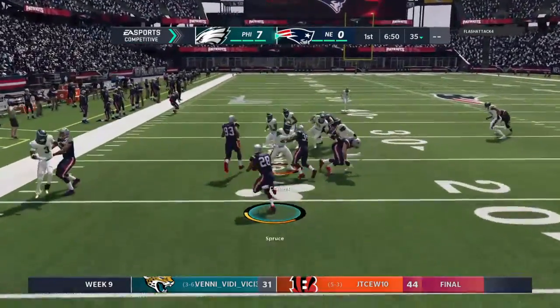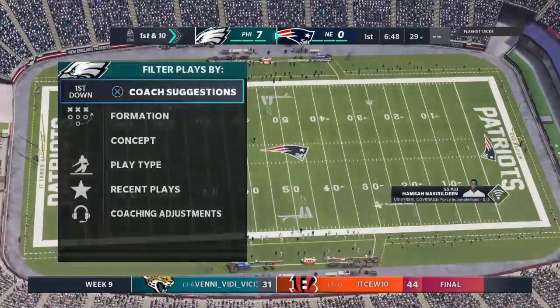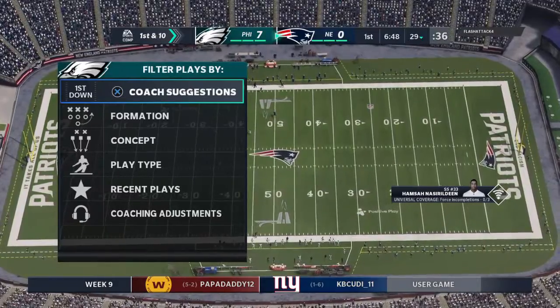Taking it about the 1. And a good return as he'll be stopped just shy of the 30-yard line. First and 10 at their own 29-yard line.